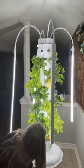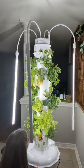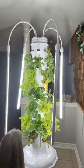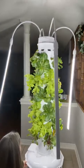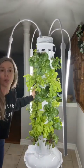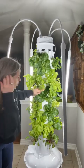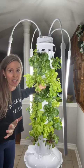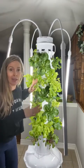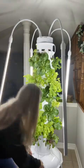So let me turn it around. Look at this, this is the stuff that I was growing since November 10th. I've been cutting and cutting off of it. We got rainbow chard here on the bottom. So it comes with 1, 2, 3, 4, which you can grow 16 things. If you have any questions, please ask me. So 16, anything you want, you can grow anything on this. There's a support cage if you wanna grow tomatoes, all that. I chose greens.